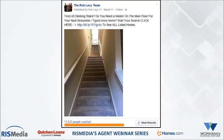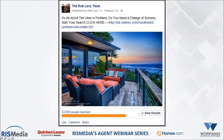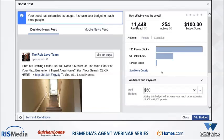I then promoted that ad, and at the very bottom on the left above the orange line, you can see that it reached 11,532 people. And to take that a step farther, on the top right on this slide, you can see that I spent $100 on it. 254 people took actions off that. And right below it shows that 135 people liked that photo. 50 people clicked on the link to look at houses. 4 other people liked the page. Those are now additional people that will get all of my advertising from my Facebook business page for $100, bro. And I reached 11,448 people.